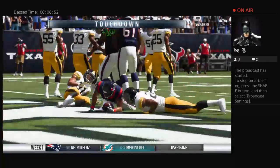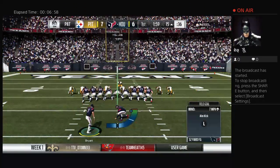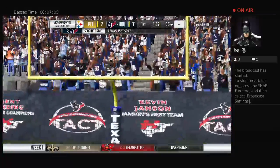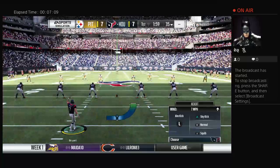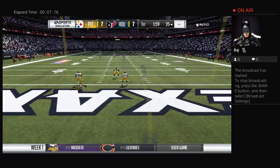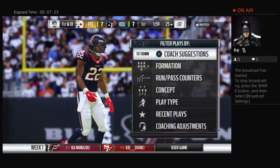And he's in for the score. Touchdown, Texans. Lamar Miller, a 5-yard touchdown run. And the Texans are an extra point away from tying this football game. Bryant tacks on the extra point, and we are tied at 7. So we're right back where we started, all even as the kick's away. And this will be a touchback as that sails over the end line.